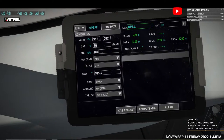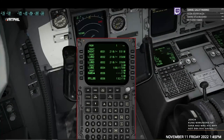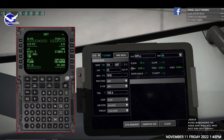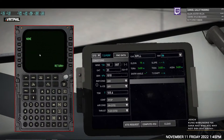Okay, we'll be departing Manila, Romeo Papa 55, runway 06. Let's check if we can get ATIS information. Let's put it here. Okay, let's correlate. Is this right? Okay, QNH is 1010, winds 110 degrees, 7 knots, and the ground temperature is 31 degrees Celsius. Alright, dry runway. Okay, departing RPLL going to RPLC. Clark, short flight only.